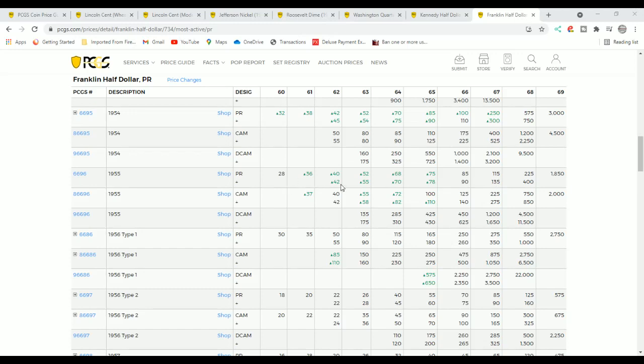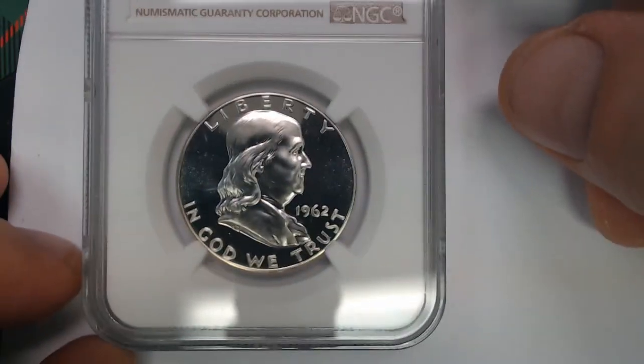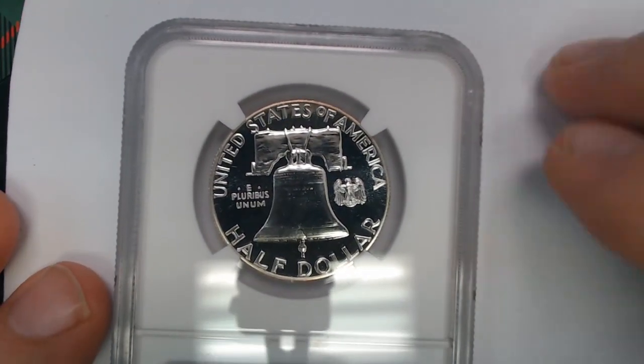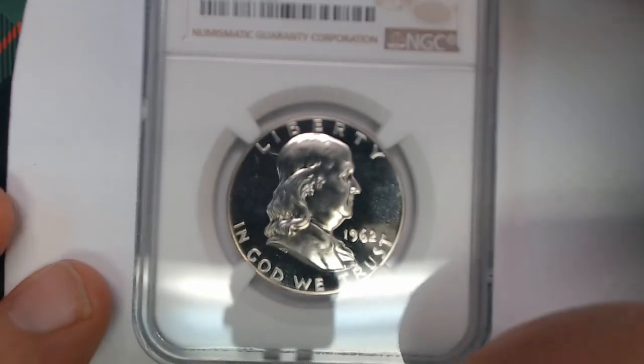But, you know, like I said, these 55 and back, 54 and all, they start getting a little more value if you're not, especially Type 1, 56 and then back. But then we have a 1962 Proof 67. It has a little bit of a Cameo appearance to it, which I like. I like it better than just a regular. And the reverse doesn't have much of a Cameo to it. But I do like the Franklins when they have the Cameo on them. Really nice.